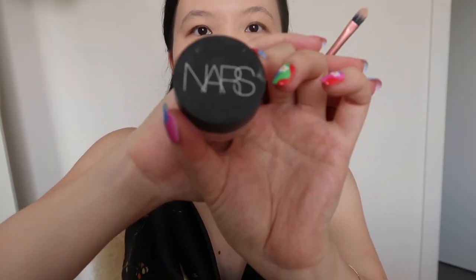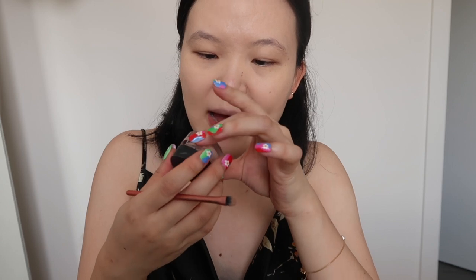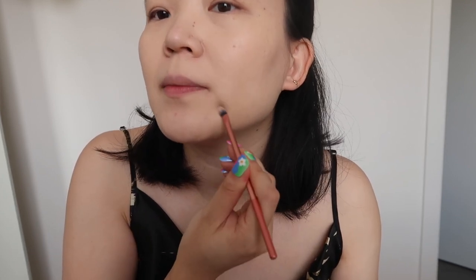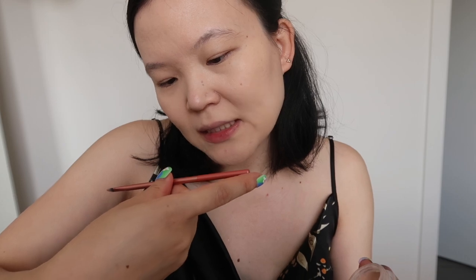I always use my NARS Soft Matte Complete Concealer in the shade Vanilla. Almost used it up. I just have a couple of pimple scars I need to cover up. I use a detailer brush from Real Techniques.